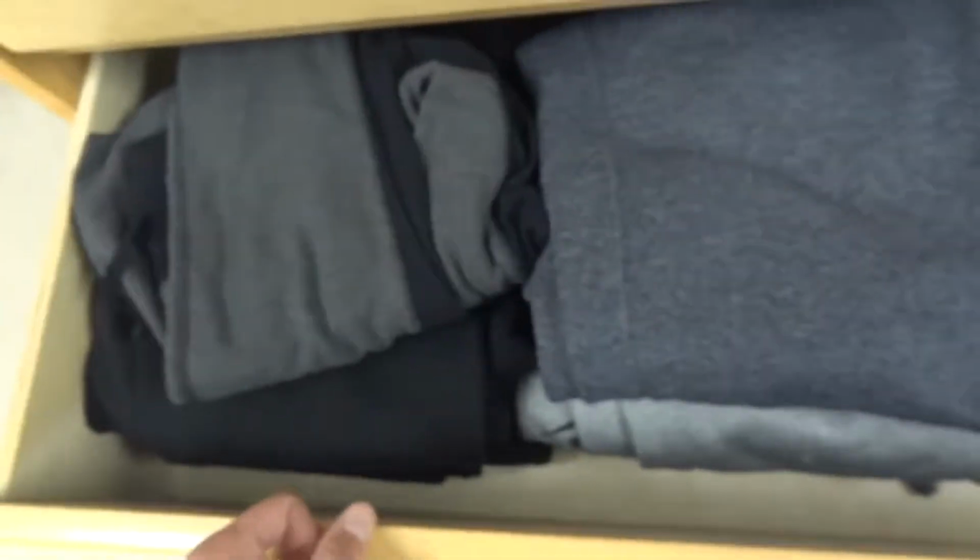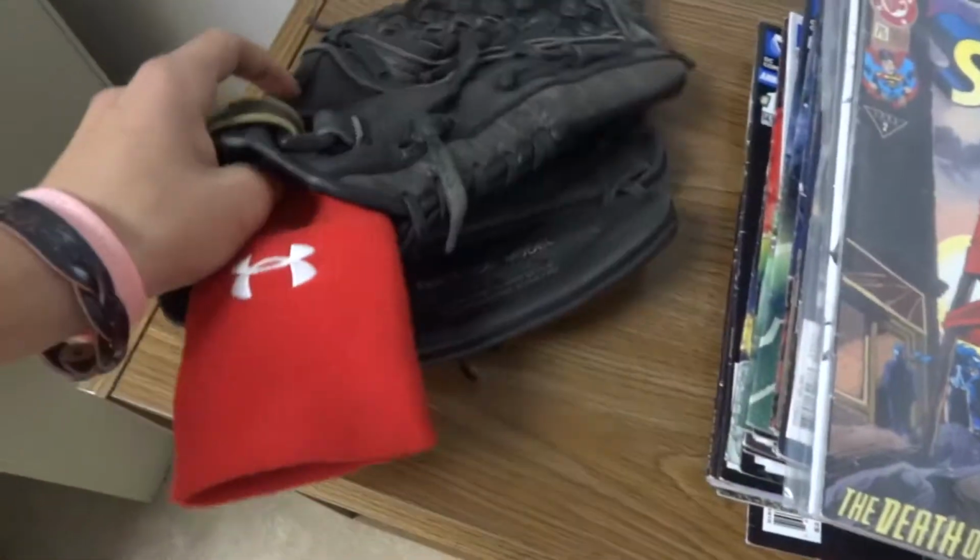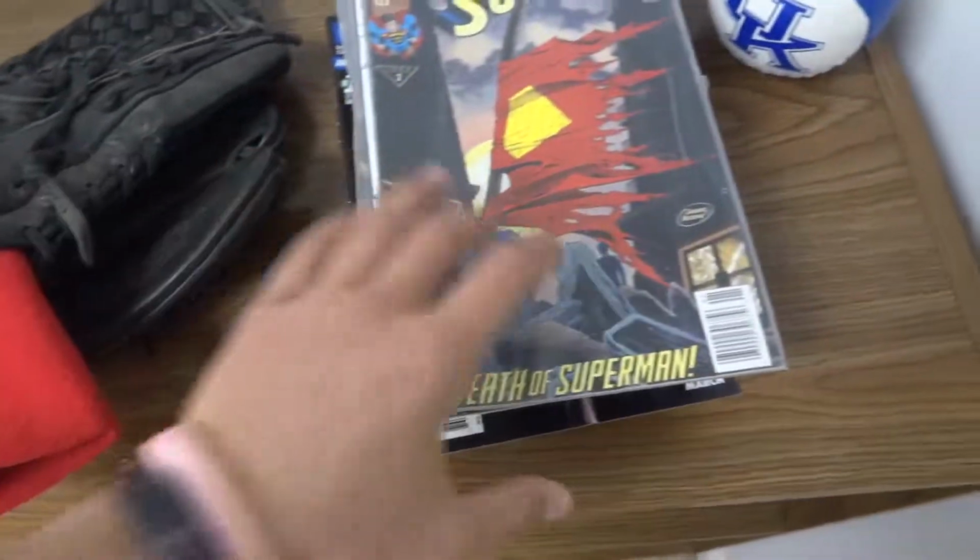Next up are my sweatpants I wear at night or to a friend's house or something. And then here are the khakis I wear. These are my game day, I don't even know what you call it, suspenders. And then my jeans and stuff like that. Then, rounding it up, there's my closet, but here's my baseball glove with my Under Armour sweatband. My comic books, no, I'm not a collector, I just read them sometimes.